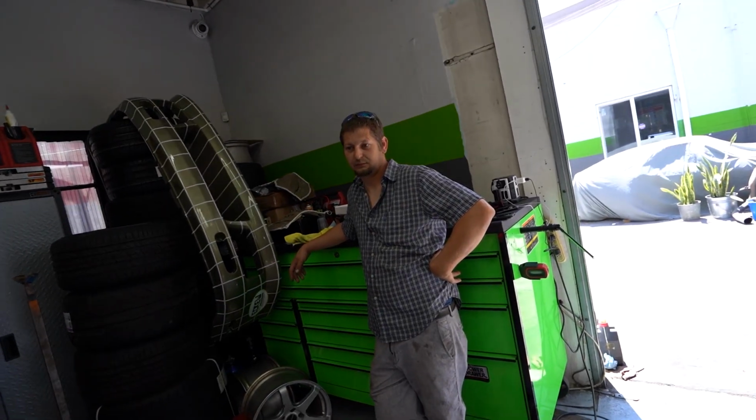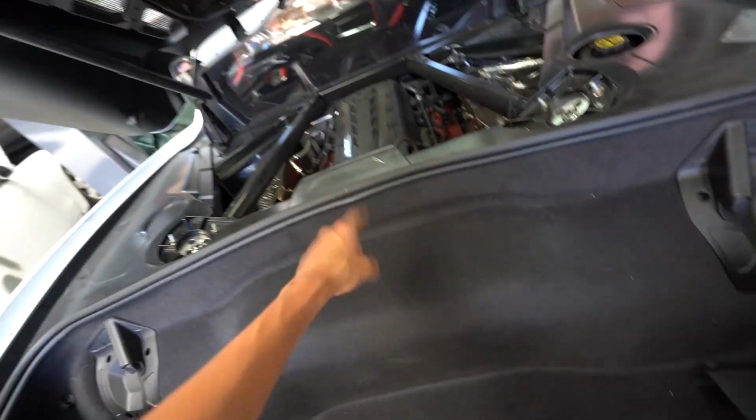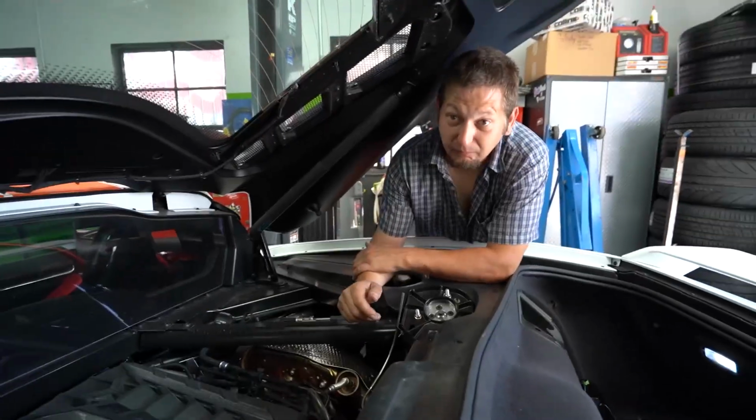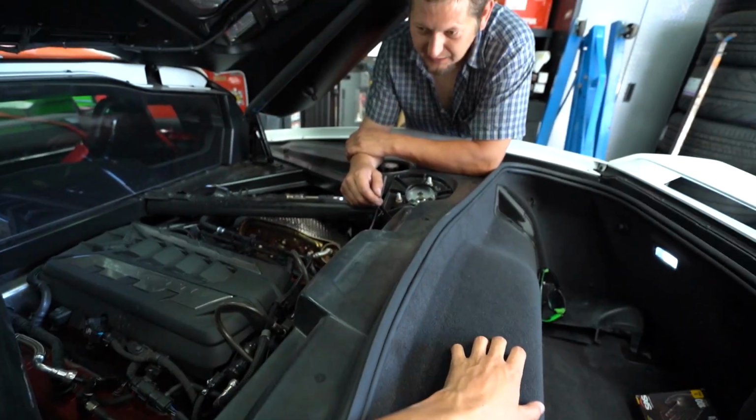You ready to install some headers on a C8? I guess there's a way to do it where we don't have to remove the tub, take out the airbox or anything. We can just access it from the top here. There's a way to do it, doesn't mean it's the easy way to do it. So I guess we'll find out. Maybe to make things easier, we'll just take out the airbox. I'm thinking it might be the smart idea.